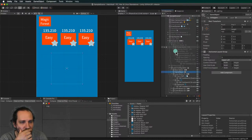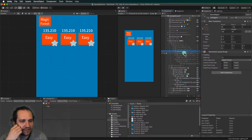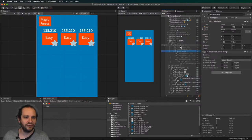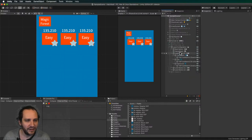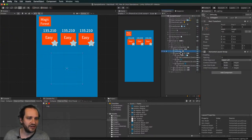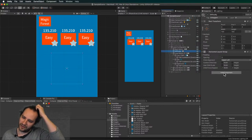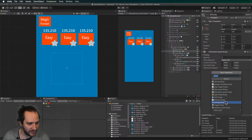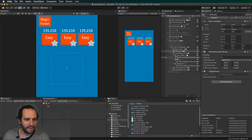In the main menu. Game object. Just button group is good, even though that one is also called button group. Right. This one I should name difficulty, and then I can actually add. No, I don't need to. Yeah, it needs to be a toggle as well, but I need to. Oh, actually, no, I can do that. Toggle group.